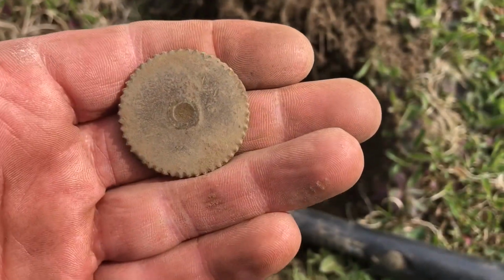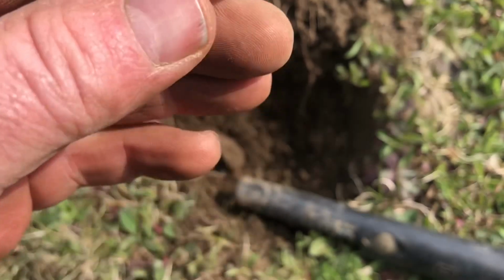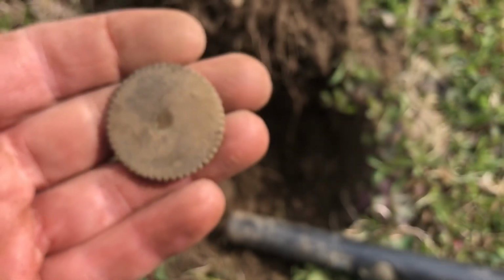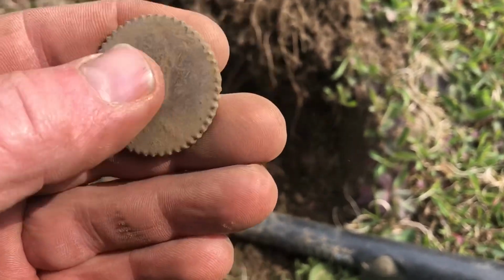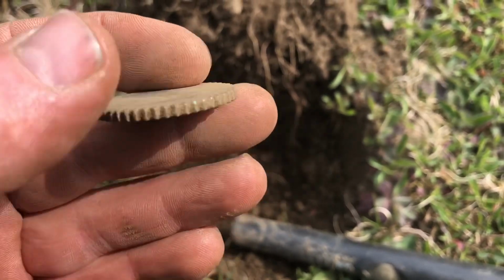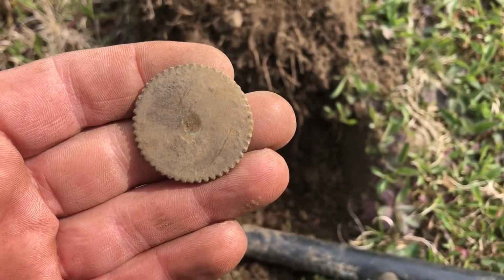Well guys, look at that. At first I thought I found a big coin. But here it's a gear of some sort. So that's pretty cool. Wish it would have been a coin, but the gear's still pretty cool. Don't know what it would have been to, but... Alright guys, I'll see you on the next target.